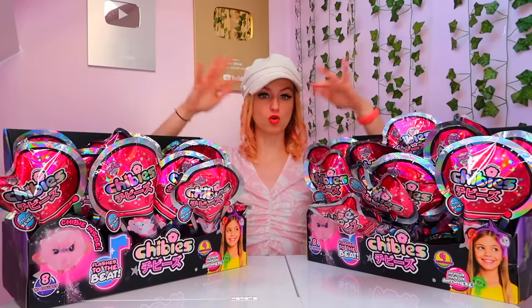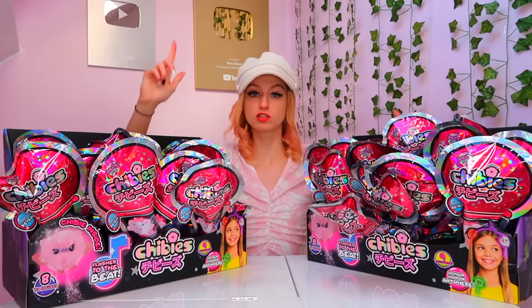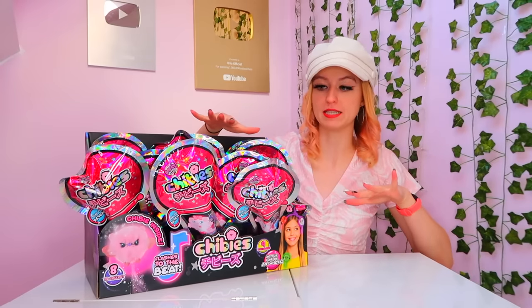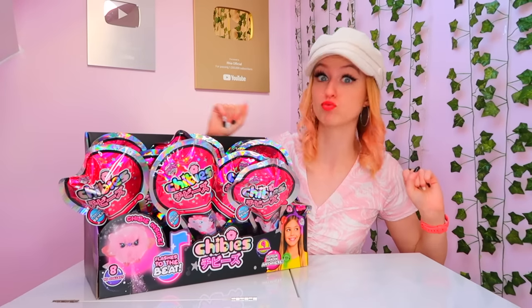Okay, decisions already. I'm bad with decisions. Which box are we gonna go with? I'm gonna go with this one, I think. As with anything, guys, we wanna try and get the whole collection of Chibies in this video. That would be amazing. And we definitely wanna find the rares. You know me, I always wanna find a rare of everything. So there's 9 mystery surprises inside each of these Chibie bags. So I'm gonna choose 10 bags now right here.